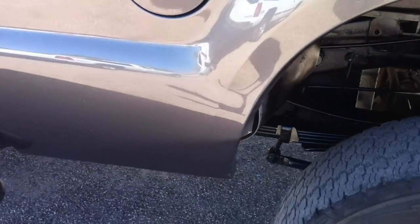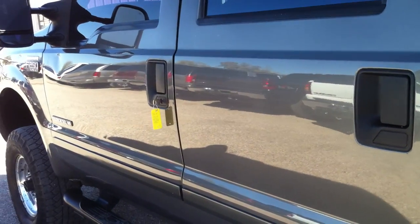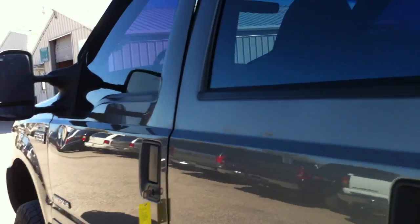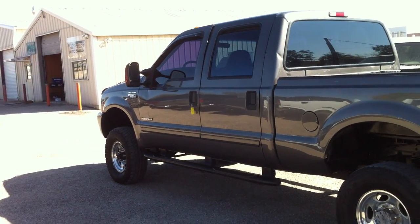Yeah, these tires are awful. It needs tires, for sure. I was thinking of another truck, no doubt about it. See a little thing right here. Let me stand back for you so you can get a view of the whole thing.